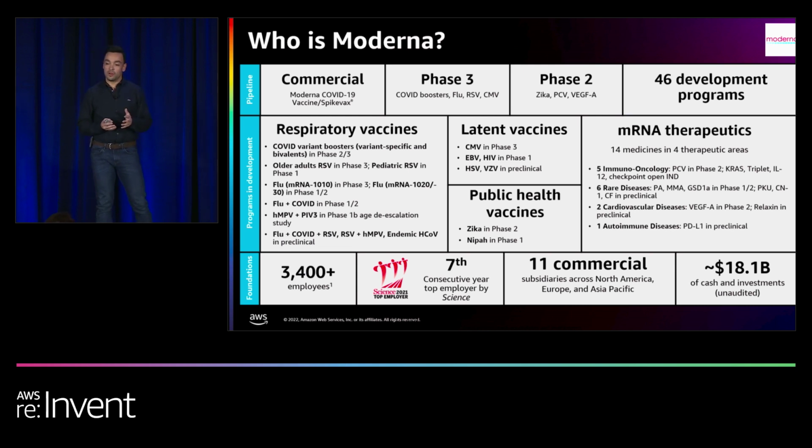We are working on 4 different therapeutic areas with 14 different medicines. So we have grown to be more than 3,400 employees now across the globe. So as you can see here, we are not only a COVID vaccine company. We are way more than that.